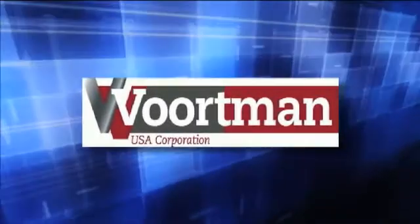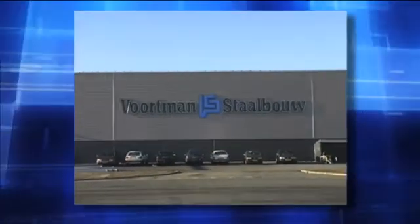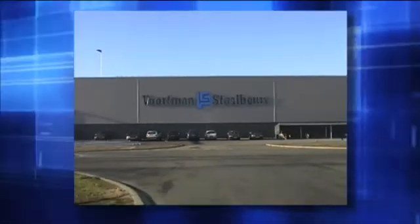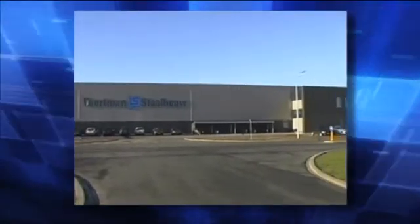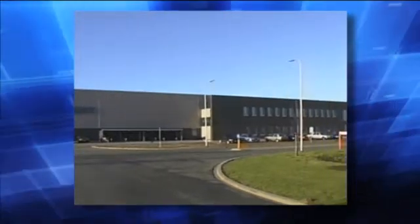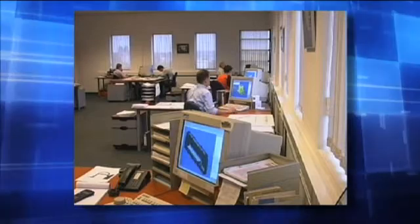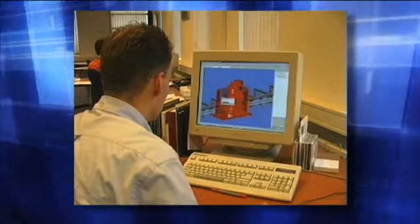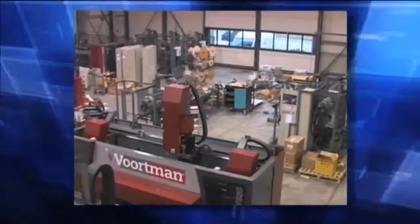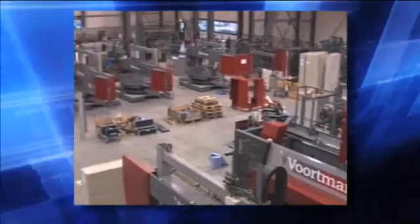Since 1968, Voortman has been involved with the steel fabricating industry as both a fabricator producing approximately 35,000 tons per year, and also as a manufacturer of state-of-the-art CNC fabrication equipment. This unique combination allows Voortman to lead the field in design, technology, and software for today's fabricator, no matter what size. Voortman is accepted today as a leading manufacturer of fabrication equipment.